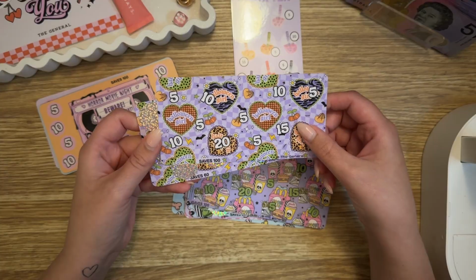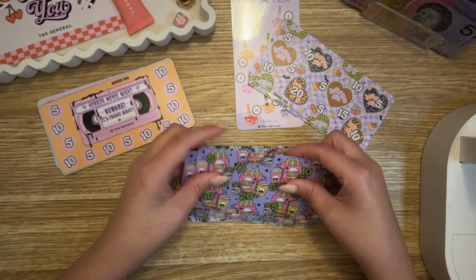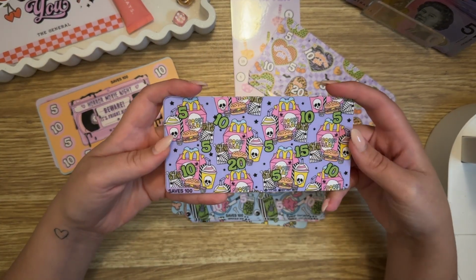So I love this little Halloween girl print. Spooky meal.